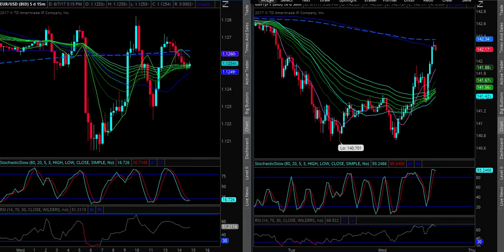Pretty choppy this morning. Not easy moves. Anytime you get a 100% retrace, that's always the toughest move to trade because this is so bearish. 100% retrace, those moves are tough.